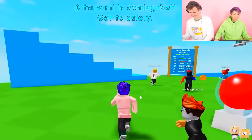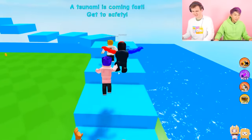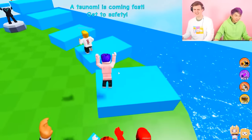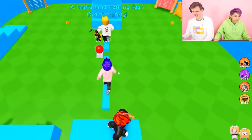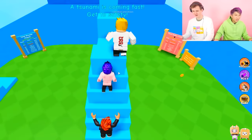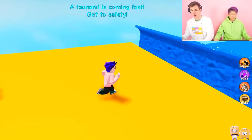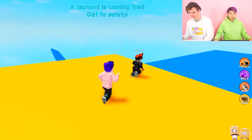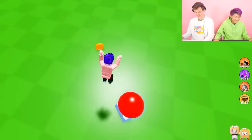A tsunami! Oh no, get to safety! Run! Dude, I can't swim! It's like an obby! Are you good at swimming? I'm super good. I'm a lifeguard. But that doesn't mean I'll save you! No! Okay, I do not want to fall. Run. Oh, dude. Oh, no. Oh, okay, whoa. That was actually really cool. Oh, we made it. Okay, dude, look at that wave. Oh, whoa. Dude, that's crazy. Wait, that's sick. Okay, I wonder what's gonna be next.